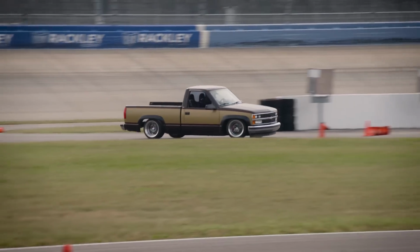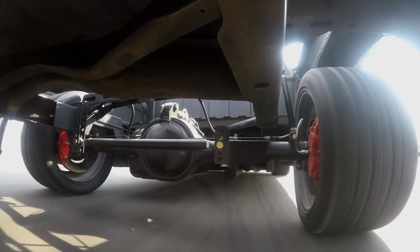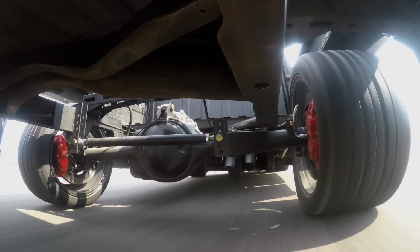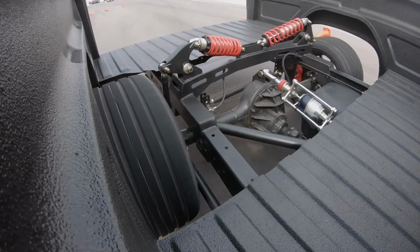Jimmy had this great idea when we first started to build the truck to do something completely different in the rear, just something we had never done before, and that's kind of a cantilever style where the shocks run kind of horizontal inboard on the truck. So we set that all up, and it was actually pretty crazy to sit in the passenger seat, which I was able to do a couple times, and watch the rear suspension as we went around the track.